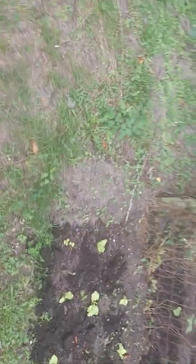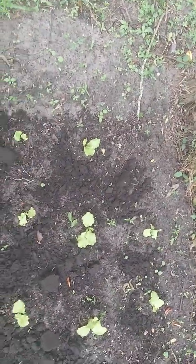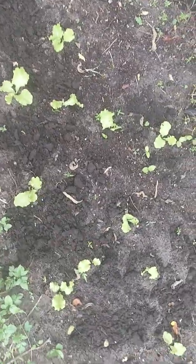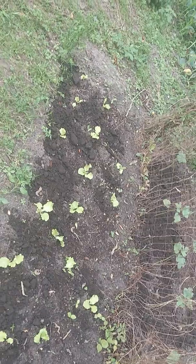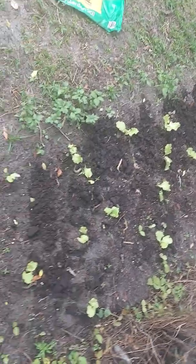So now we're headed over to my lettuce bed. This is actually my first time planting iceberg lettuce from seeds, but it was touch and go for a minute, but now it seems they're catching on and gathering strength a little more. So it's making it look like they're actually gonna produce nice heads of lettuce. So I'm anxious to see how it's going to turn out.